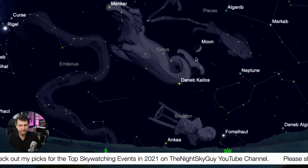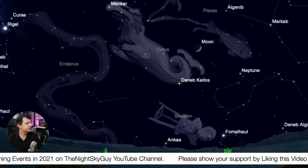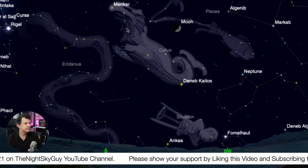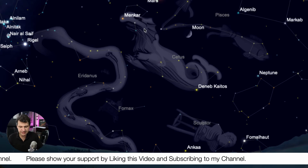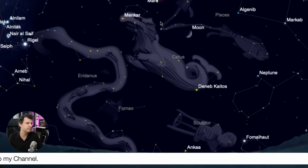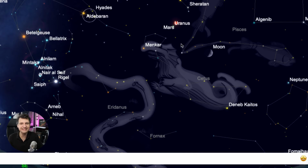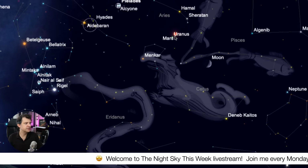Now, if we move over to Tuesday, the 19th, you'll see that the moon is getting closer to Uranus and Mars. Of course, Uranus is going to be barely visible with the naked eye from a dark site. What will grab your attention, even if you're in the city, will be the planet Mars. Definitely, that is the one that you'll be able to see clearly. That's for sure. So you'll have that beautiful setting of these two stars.